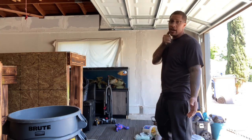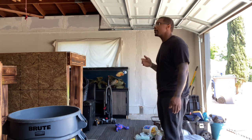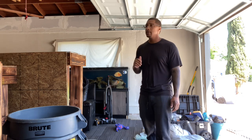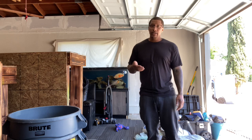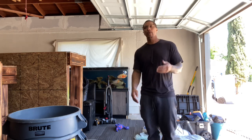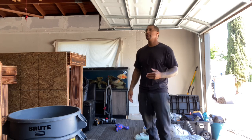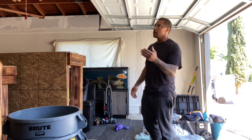We're pretty much there with everything. I already put the second layer of mud up on all the areas that needed the mud. I'm not going to keep prolonging this, trying to get this perfect when there's no way to get it the way that I want it to look, or the way that I know it should look, or would have been able to look if I would have been able to do it the right way.